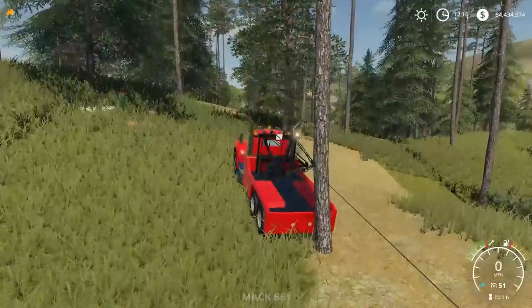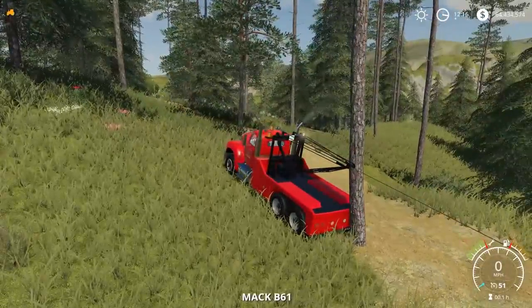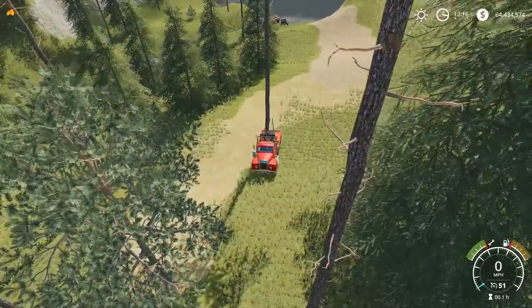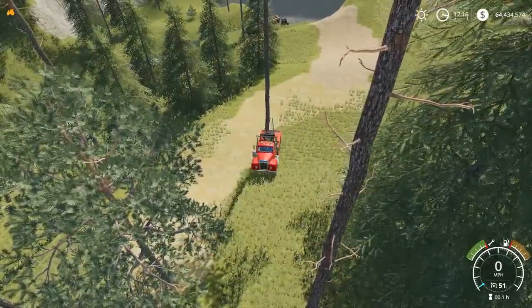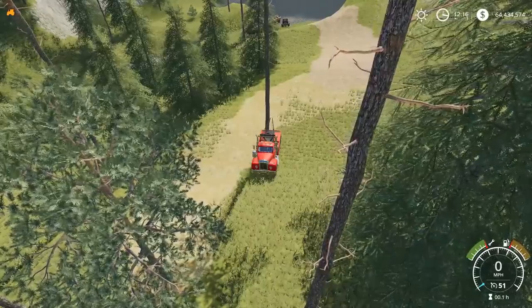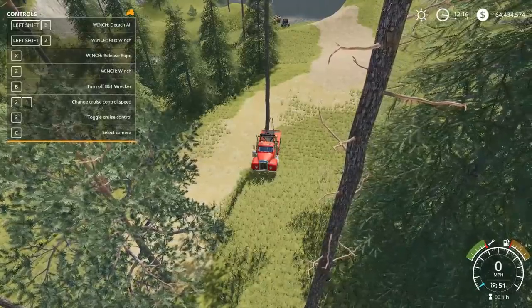Okay, here we go. I'm still not going to take it away from the tree, but I think this is going to work. Oh, I wish I could see it. I think it's moving. Yeah, it's moving. You guys see it down there? It's so hard to see, but it is moving. Okay, let's go fast winch. There's a fast winch. Left Shift, Z.